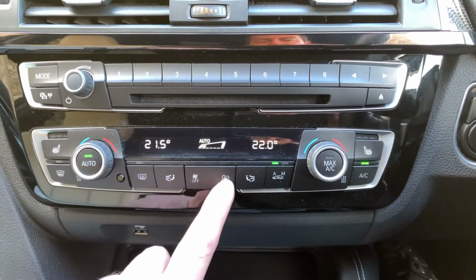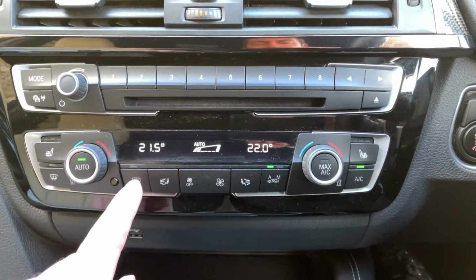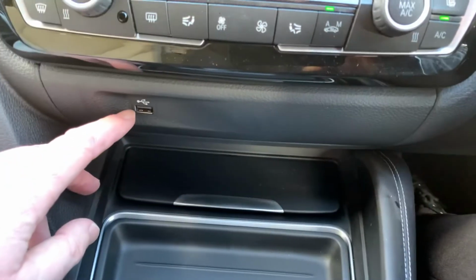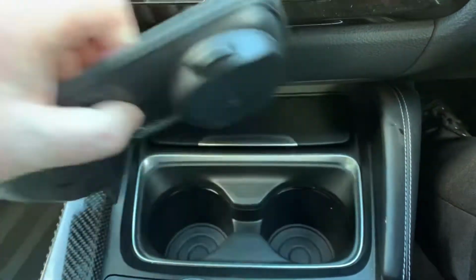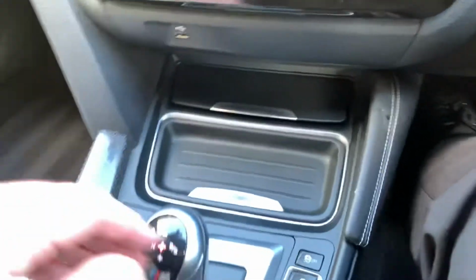So you can change the fan speed, or you can just have it on automatic, heated rear windscreen, or defrost the front screen. USB port underneath here, a little bit of storage and a 12-volt supply. Nice little handy tray, or you can lift it out and you've got a couple of drinks holders in there if you don't want the tray.